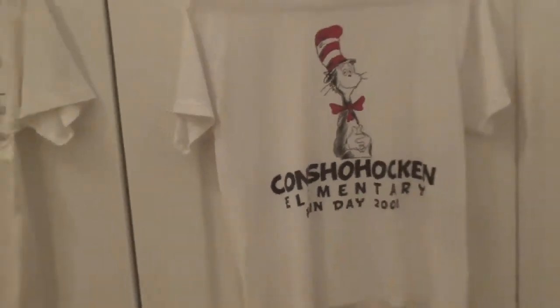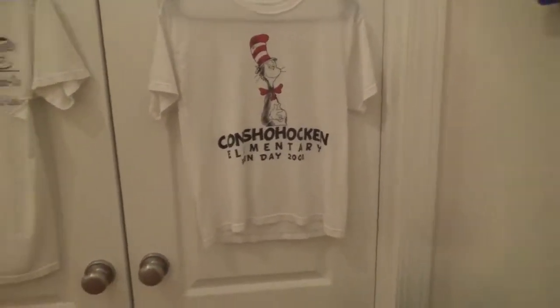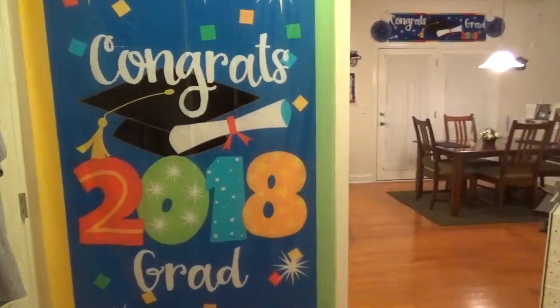So, turning back around, the theme was the graduation, of course, but I wanted it to be more of the journey of his life that brought him to this day. So I saved all of his t-shirts, let me pan back out, from when he was in elementary school, from different events, summer camp, junior high school, and I just put them on the doors with hangers and let them tell the story of his life.